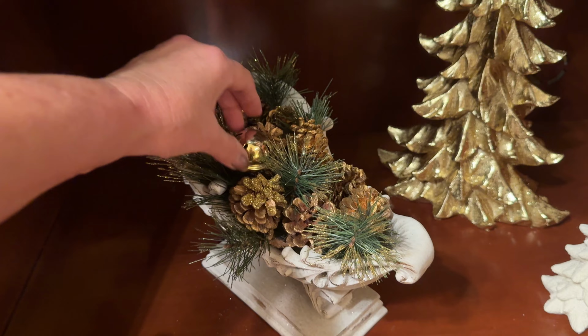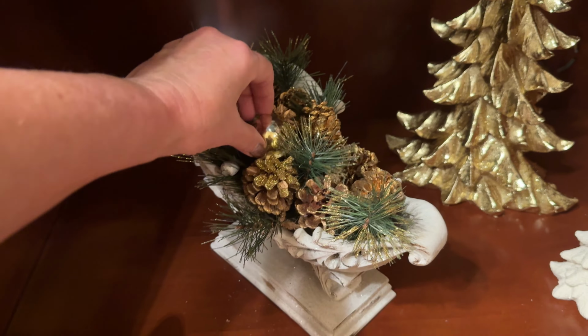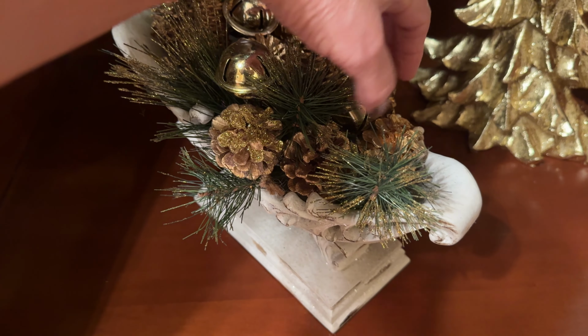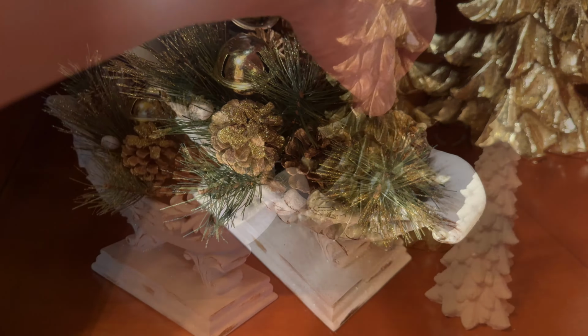It was just a little bit of home stuff, but a lot of holiday, and this cute sled was in there. So I'm just going to make a really easy little arrangement inside of it with some pine cone picks and some leftover little branches that fall off of wreaths or garlands. I keep those to add to little vignettes, and then I'm going to add some cute little Christmas bells.